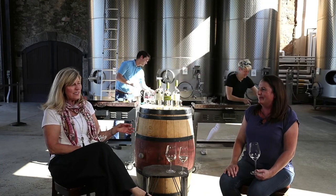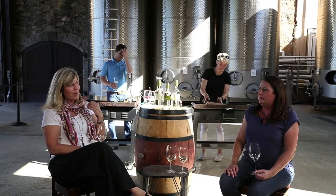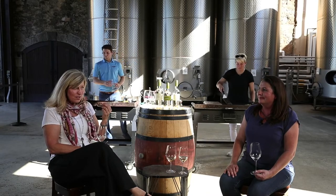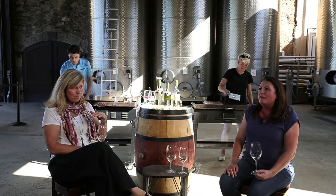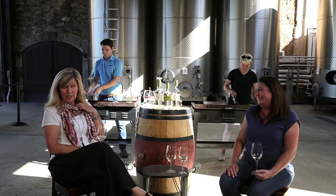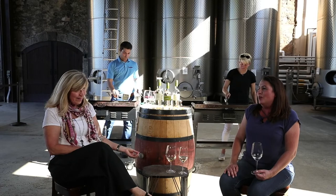The attention to detail in fermentation makes it softer on the palate. I heard a rumor that you've got a yeast obsession in terms of how many strains. Anywhere from 12 to 14 different strains of yeast. Some of y'all might think this is interesting, some of y'all might be like, I don't know what she's talking about. But what does that do to a wine? Well, it's about the different conditions that you're fermenting in.